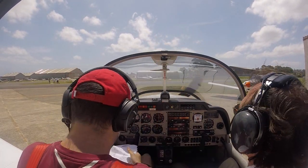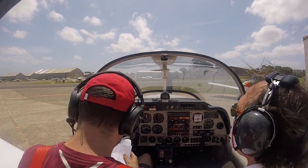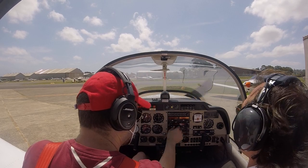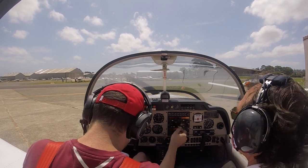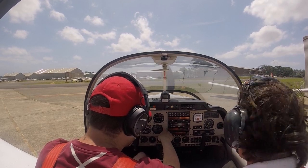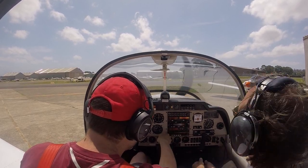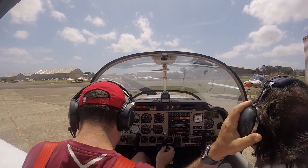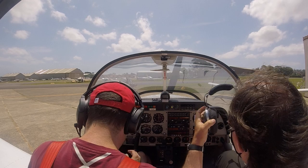All right, shutdown check. Parking brake is on, lights and pedal switch off, avionics off. Throttle 900. Sounds good. Throttle 1100. Mixture cut off. Key off, key out, throttle idle.